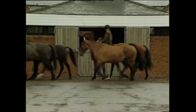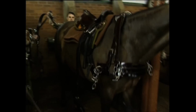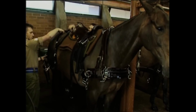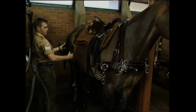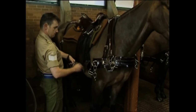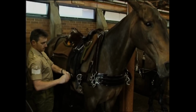The gun horses' names are chosen to begin with the same letter as that of the commanding officer's surname at the time the horse was purchased. Given names such as Colonel Chatterbox and the Duke of Dazzleton, they also have a nickname which is used in the stables on a daily basis. The names are unique to each horse and are never used twice.